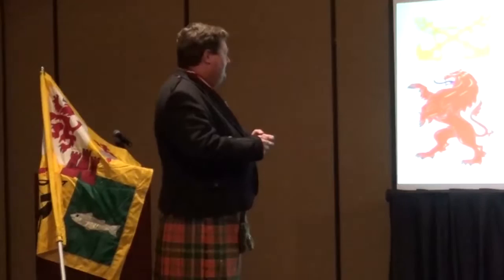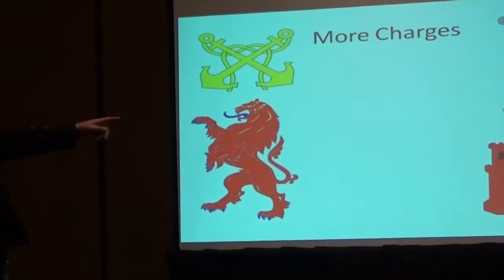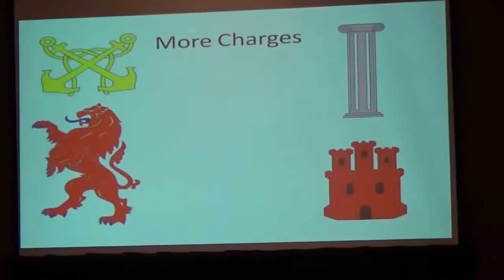If you're an architect, you might want to use a column, the Greek column. This, of course, is the red lion. Very important that it's armed and langued. It's azure. That's a three-towered castle, which is similar to the one I have on my arms. And if you're in the Navy, you might want to put crossed anchors. Okay, next slide, please.